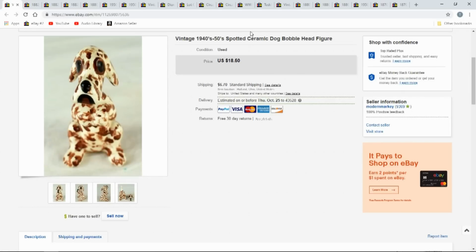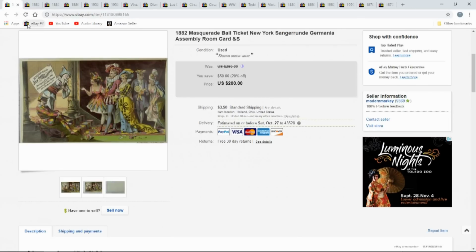Nodder-wise, they always sell. There's a collectibles section, lunch boxes, nodders, and that's where this one goes. Or you could have listed it in collectibles, and then animals, and then dogs. So there's a couple areas you can list them in.